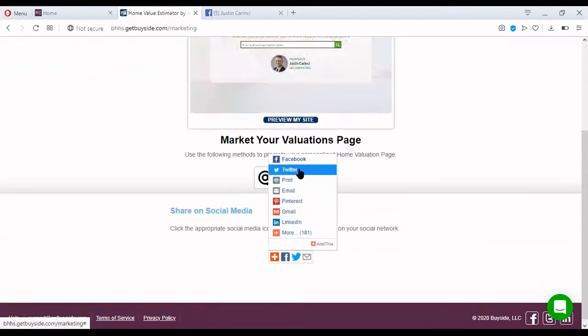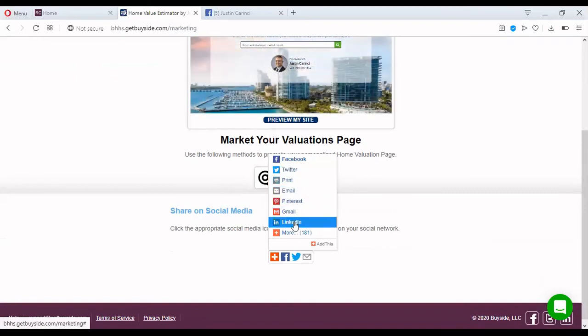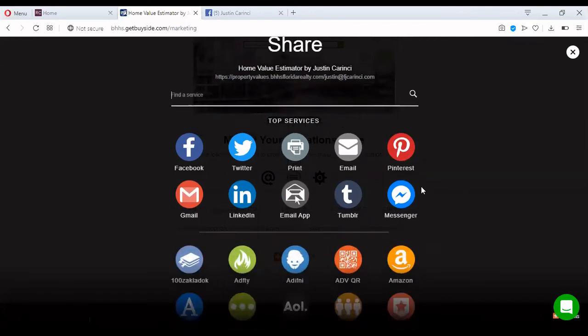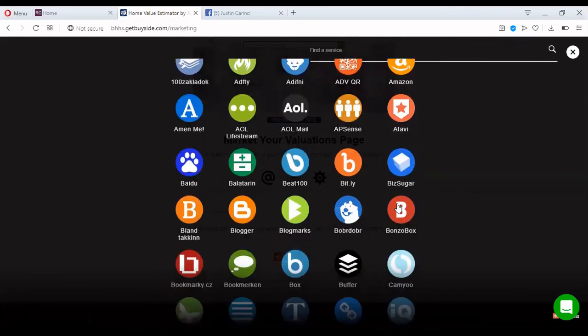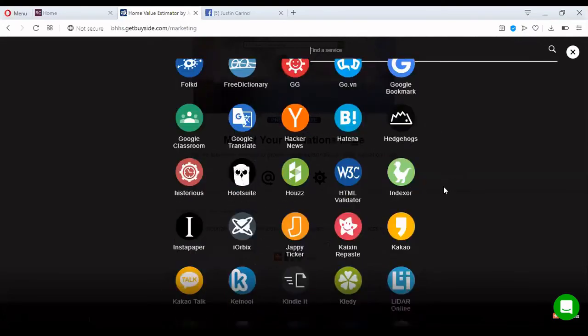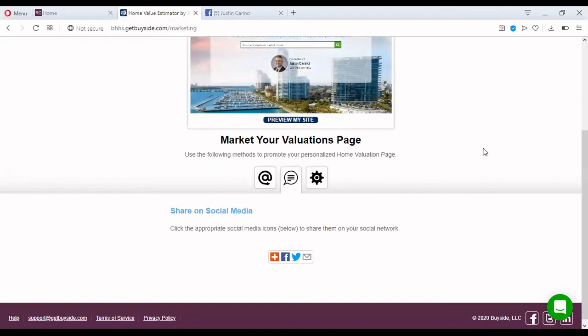You can post it directly to Twitter, to Pinterest, to LinkedIn. And if you want more options, click where it says more. And the ones that I know: Tumblr, Amazon, AOL, Livestream, etc. All of these are direct links to social media. But remember, you don't have to go through all this. If there is a social media website that you like, all you need is the link. Then you post that link, right?